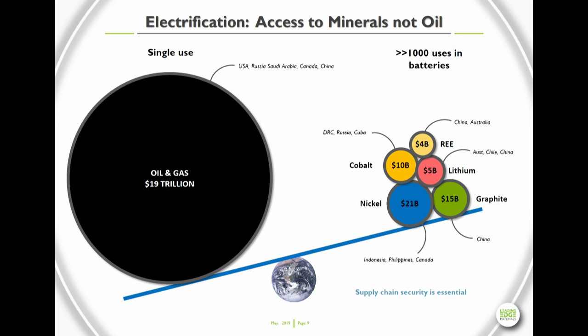And so that's where we sit, and there's a range of companies around the world doing the same thing, all of them with enough customers to be able to be successful. I guess one of the key things that we can see in the shift from oil and gas to electrification is the countries involved. So we've got some of the world's superpowers sitting up here on the oil and gas side.